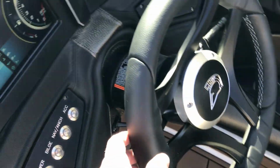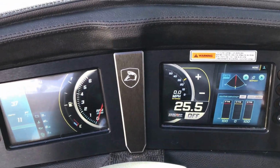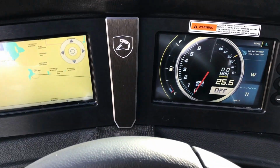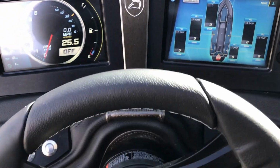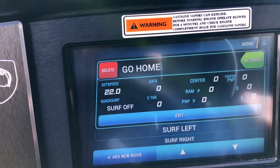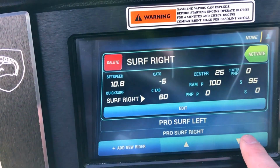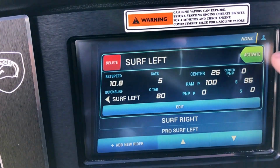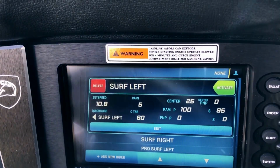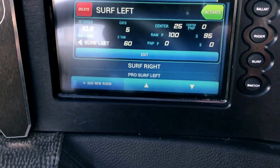We have the beautiful side-by-side touchscreen dash control on the Ri257. These two screens slide and move and communicate with one another so that you can get maximum control on either side, but still see all of the instrumentation, everything that you need. So a couple really cool things about this. You have your rider profiles, so you can set up everything in the boat for a specific rider or a specific profile that you like, hit activate, and it will set everything up in the boat for you, from your ballast to your trim plate to your speed, your cat system, everything in the boat. It will just automatically set it up for you.